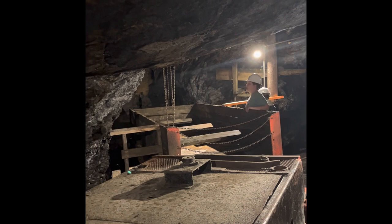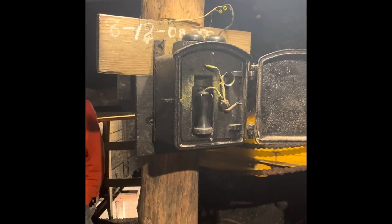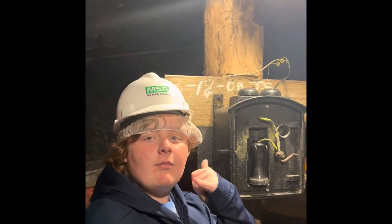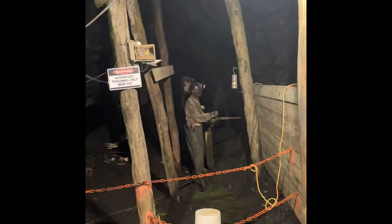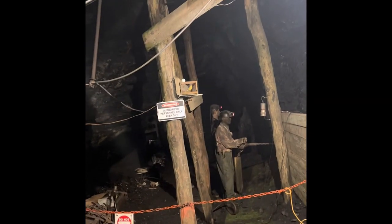And there's the car the miners used to ride in. Telephone call. Go make a call. Look at all this mining stuff. Look at that canary up there, the canary up there in the box.